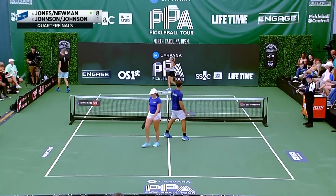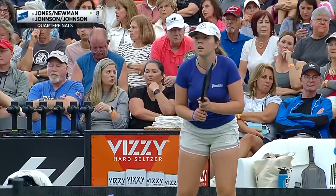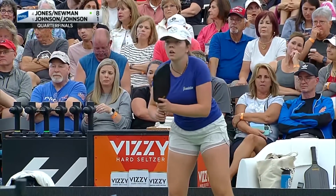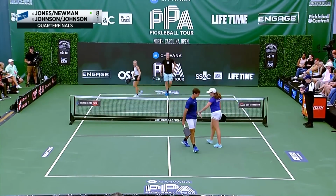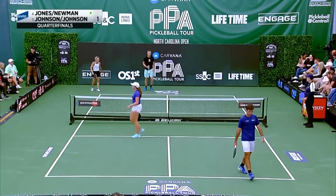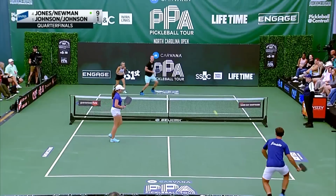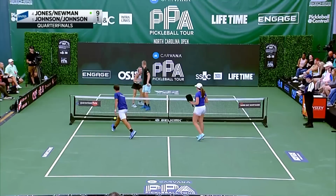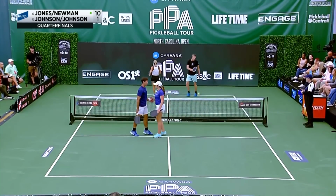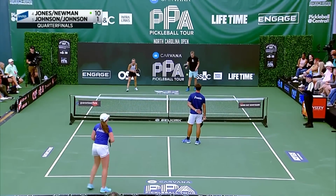Some nice communication as Allyce chases that down, but ultimately the forehand hammer of Georgia Johnson. Yeah, Riley's used to, like, I got it, and wait, here she comes, she's already there. So 9-1 for Jones and Newman. These are 2 quarterfinals back-to-back with stunning differentials in the score. Not necessarily who's winning, but the scoreboard is crazy. 10-1. Game point for the 4 seed.